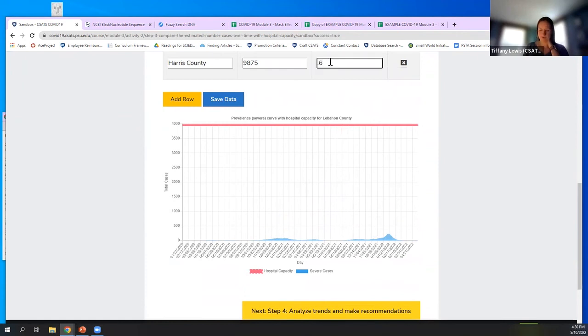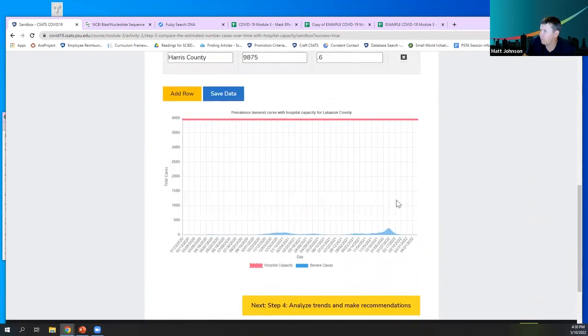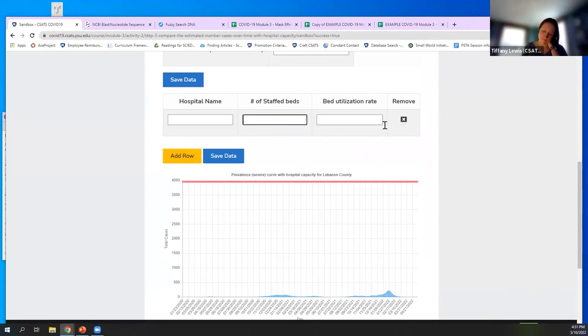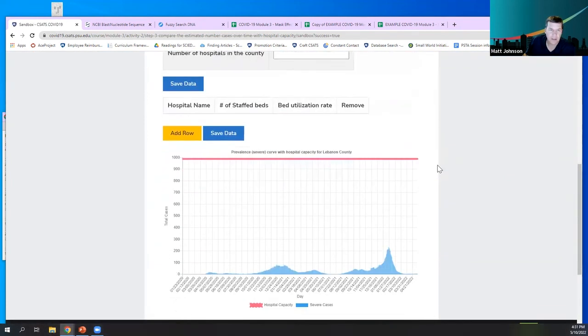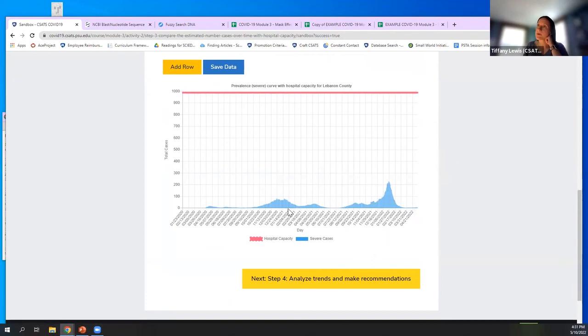Maybe I'll estimate lower or higher. Will that give us more peaks? I don't know. That's really surprising. I think that Texas also doesn't report as much. I forget which way I have to go. What was the number again? 9,875. All right, now we got some better peaks there. So kind of similar trend.